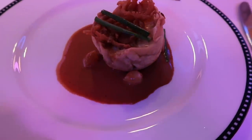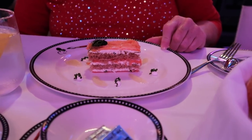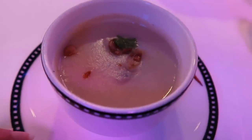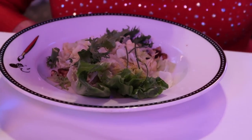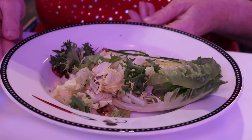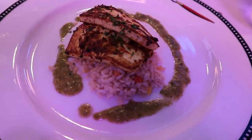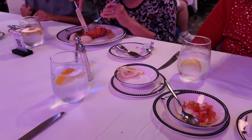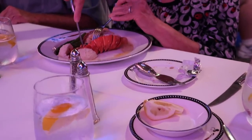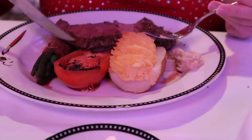Cheese and bacon tart with an onion sauce. And Mom got the smoked salmon Napoleon. This is the cream of cauliflower soup with almonds. Mom got the salad with the blue cheese dressing. Very pretty. For the main course, I got the African curry spiced tofu with rice. And over here, there's a lobster tail. Mom got the prime rib. And it looks really yummy.